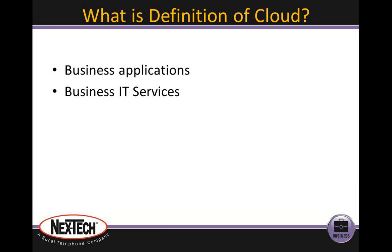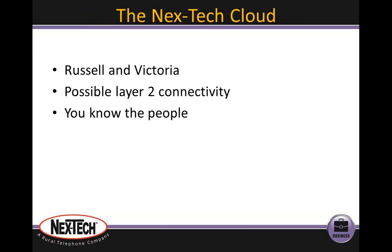And I know you touched on some of the definition of cloud, but we get a lot of questions on cloud services and what type of business applications, what type of IT services, and those types of things that you can put in the cloud. It can range from a single server, multi-server, or a specific software application. It's very flexible and can be pretty much anything that you're looking for.